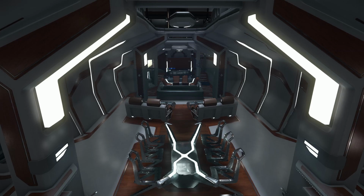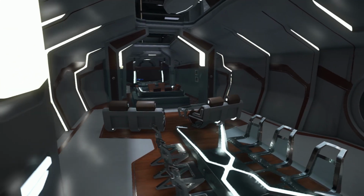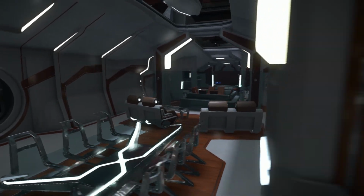Now I'm skipping ahead a little bit and giving the first view of the interior of the, I guess you'd call it, the passenger cabin. It's kind of like a luxury hotel inside there. It's more like a meeting room meets somebody's bed.